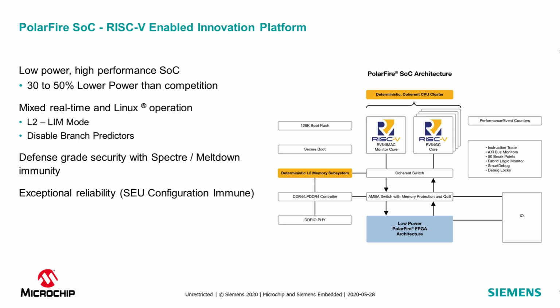We have the ability to do mixed real-time in Linux, and I'll talk a little bit about that in a second, but we have what's called a very deterministic L2 memory subsystem. The L2 memory subsystem is very versatile. It has what's called a LIM mode, loosely integrated mode, which is deterministic. And because it is RISC-V, we're able to go to our partner and say, we want to achieve determinism, and we'd like you to give us a switch that we can turn the branch predictors off. So now you can either power up with the branch predictors off, or turn them off in the interrupt service routine to enhance determinism.